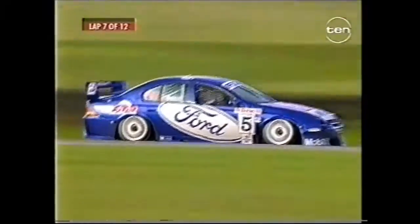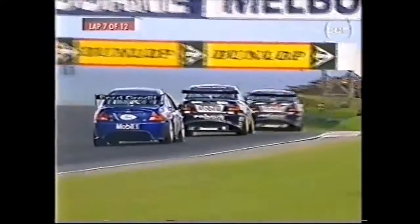Yeah, you're right. Well, if you're in Glenn's seat, what would you do? Where would you line these guys up? Well, I'd get right on their tail and harass them. I'd get a lot closer than that if I could, and swap a bit of paint, you know.